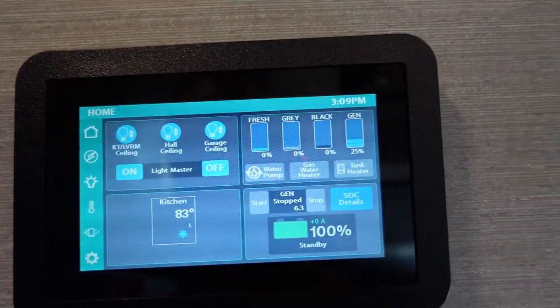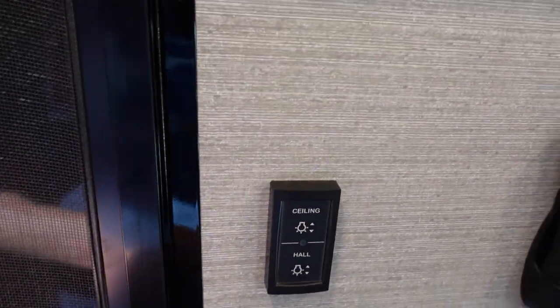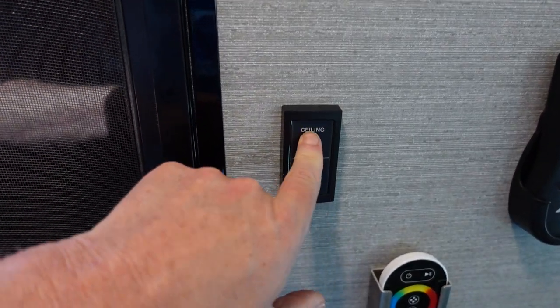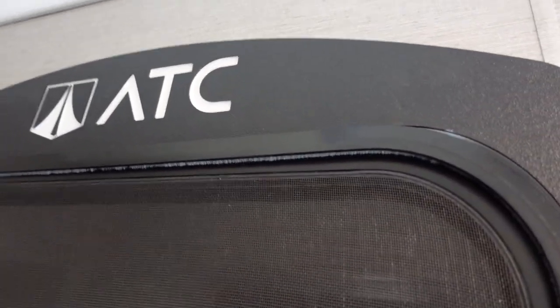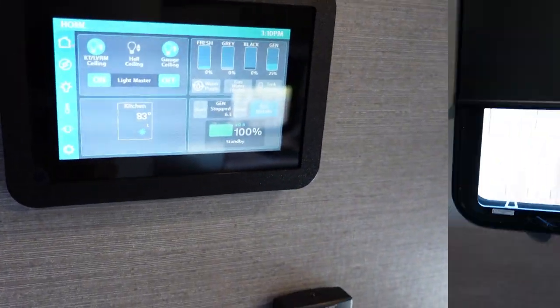And I really love this system because this thing does everything in the whole trailer that you need it to do. Now, it also has individual switches that you can use, just like in a house. It's just a push button system, right? So I can turn the ceiling lights on and off, or the hall lights on and off with the touch of a button. Some of the really cool trim features on this thing is this little ATC plate that goes over the door. We didn't even notice that until the first time we took it out, and it's just a neat feature. Little touches like that throughout this trailer make this thing unique, I think, and I love it.